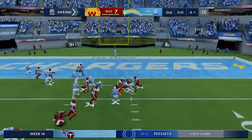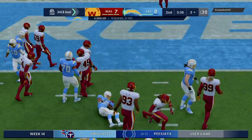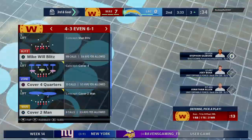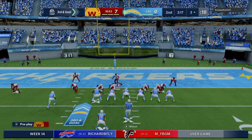On 2nd and goal, they'll give it to him again. And that'll get him halfway there as he takes it from the 6 to the 3-yard line. The tackle made. His path became similar to almost running a stretch play, didn't it? Trying to find a crease, anywhere to put his foot in the ground and cut back. It just never materialized.